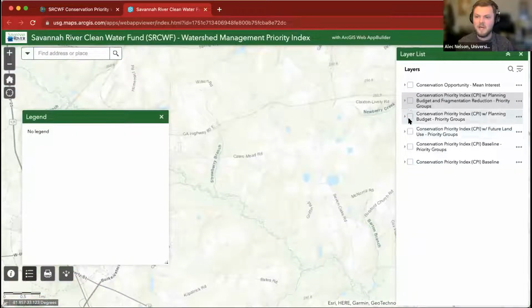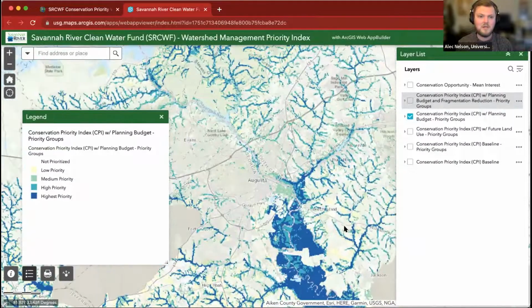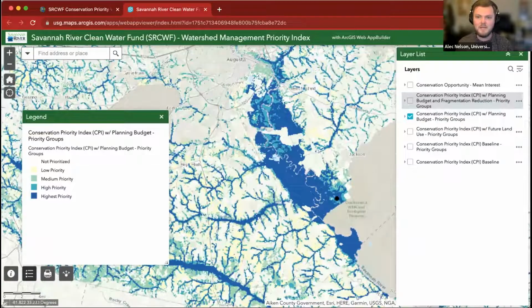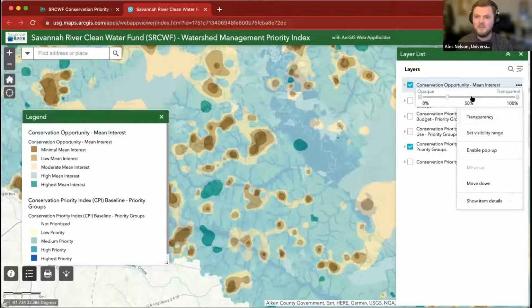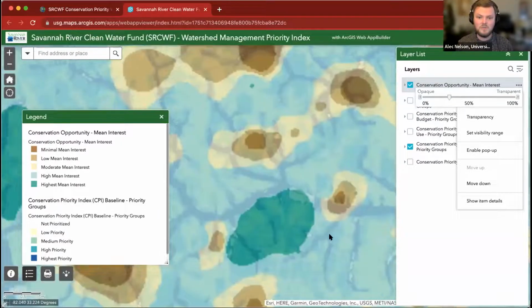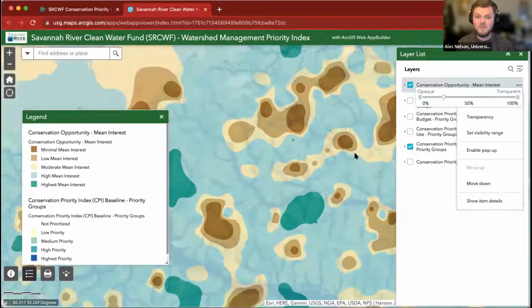If we want to look instead at the planning budget, you could turn that on and see here, it's a much more sparse analysis, as I mentioned, but really focuses on just those high priority areas that are most optimal for our planning budget. And then finally, as I mentioned, we can overlay mean interest. So this top layer here has a transparency that we can adjust by clicking on the dots on the side, going to transparency, and then adjusting the transparency of that layer. And using these tools, you can really zoom into a particular area and see, okay, there's some high priority land there, and also some high mean interest, which is that conservation opportunity. And so maybe that might be a space to focus management action.